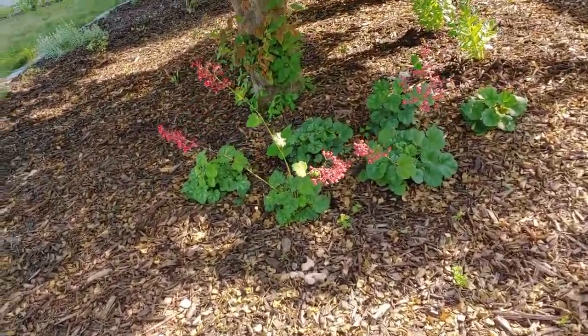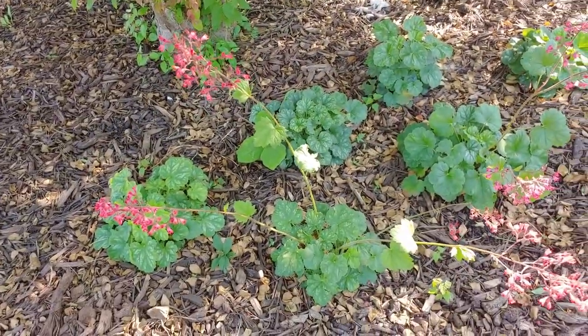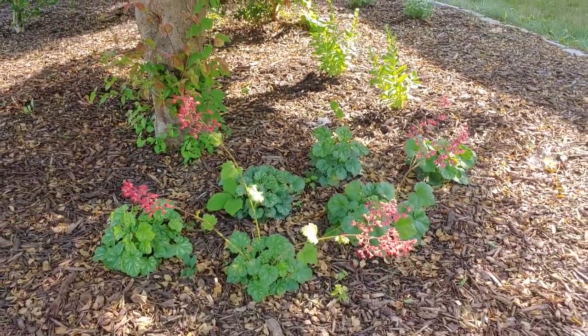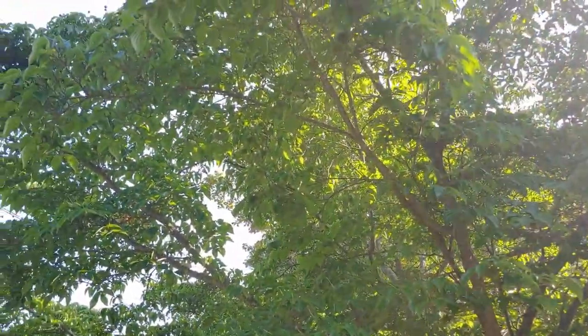So right here with these bright pink blooms are a heuchera called Carnival, I believe. And all of these were blooming at once at one point, but they're just so pretty. And these are all under a dogwood tree.